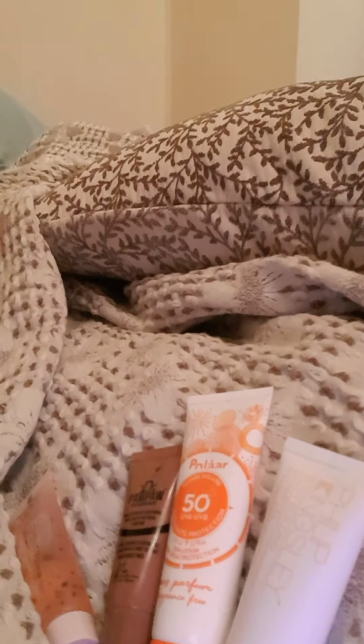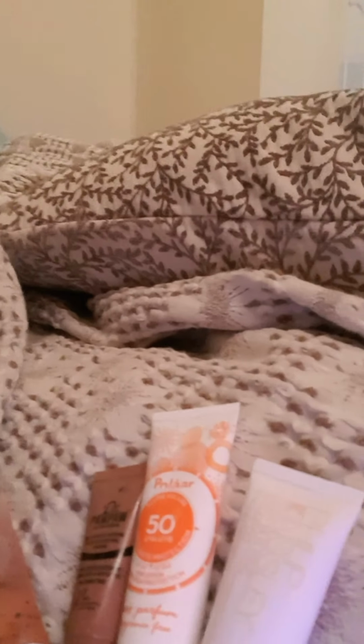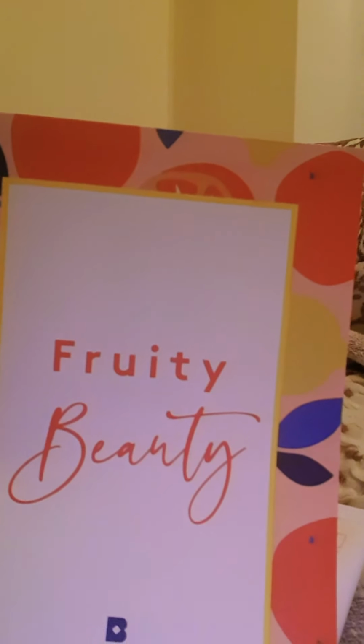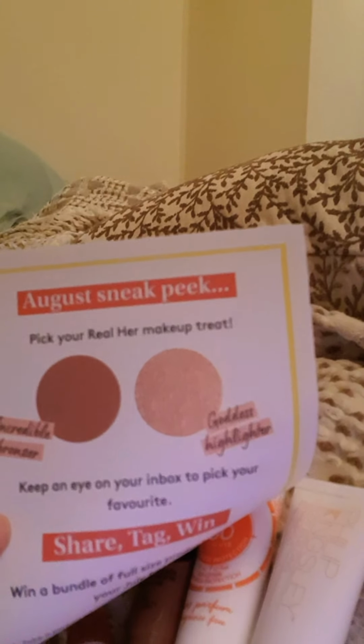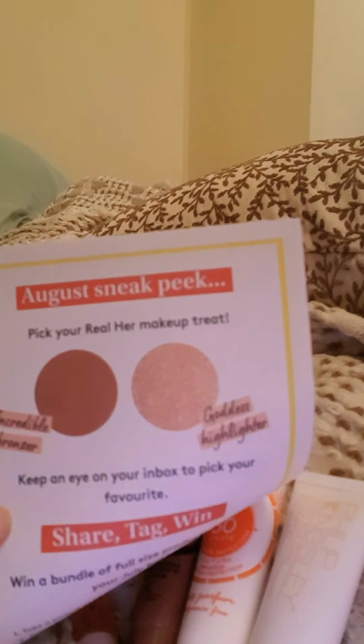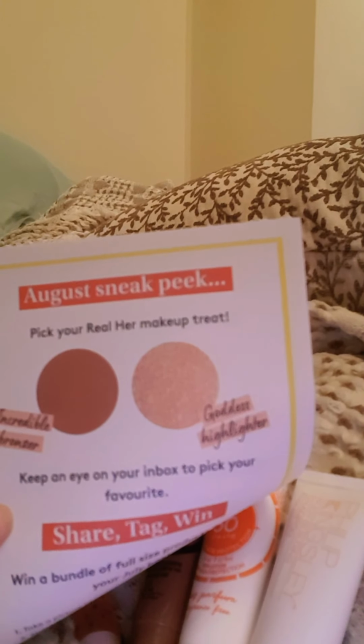I'm falling over. Oh, well, you get the gist. So I'm just trying to show you the size comparison. I mean, it's not really going for it, but there's the title. Oh, back, front, back. And the sneak peek. So basically a bronzer or a highlighter. And you know what? I can't decide.